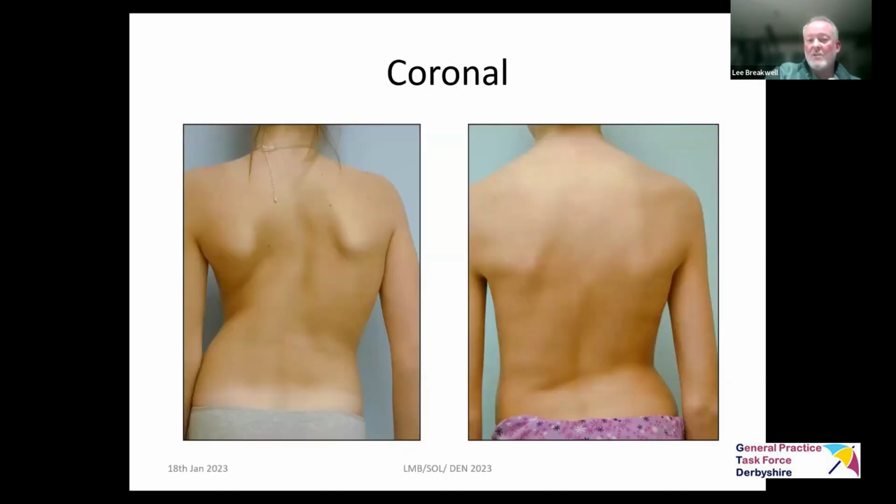Coronal view, so look at the back. You can see both of those patients are wonky. One's shifted to the right, the one on the left, and one's shifted to the left. They've both got idiopathic scoliosis. Neither of these are in any way urgent, but if they're not happy with their shape, and particularly if they've got remaining growth, so if they're less than 16 as a girl, that's worth a referral to Sheffield Children's, because we can reassure them.